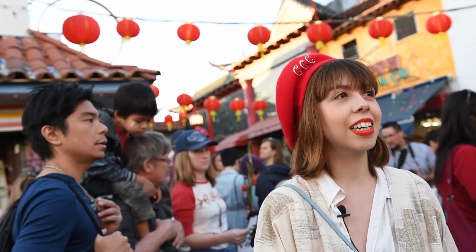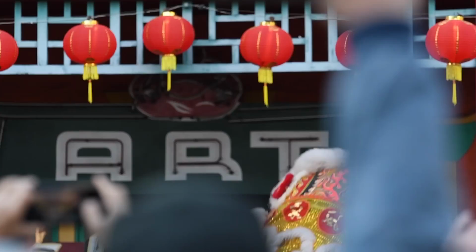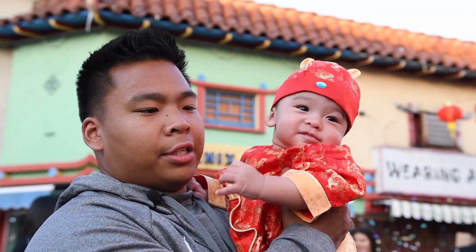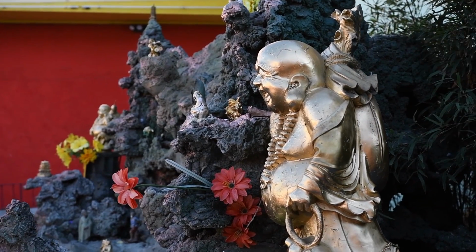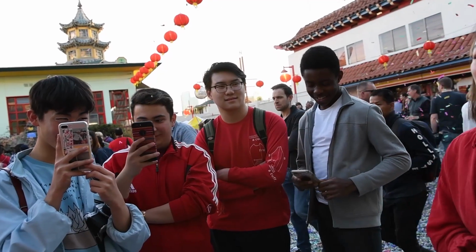Favorite Chinese tradition is probably the dragon dance. I guess my favorite Chinese New Year tradition is wishing, praying to the ancestors. And I actually had a Chinese New Year party and we did a dumpling making party and it was super fun, and I taught all my friends how to make dumplings and it was a great time.